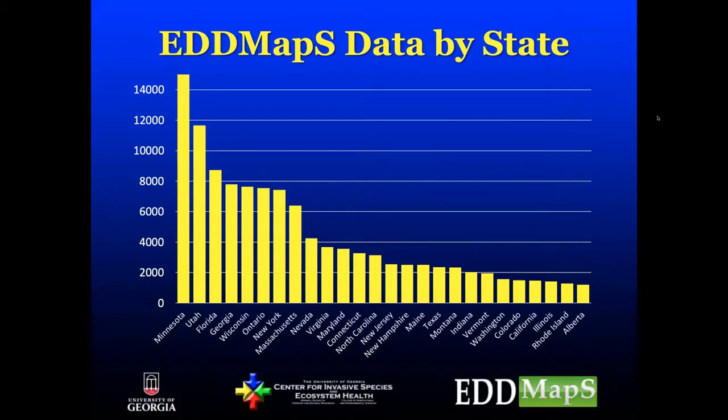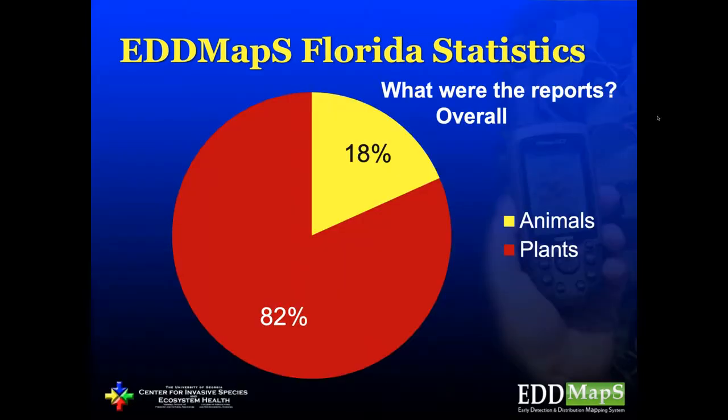The states that are really actively promoting and using EDDMapS are the states where we have the most data: Minnesota, Utah, and Florida as three examples. Georgia, Wisconsin, and Ontario would be others where there's an active outreach program going on in the state. There's information out there, there are agencies in the state using it, and that's obviously where you're going to get the most data.